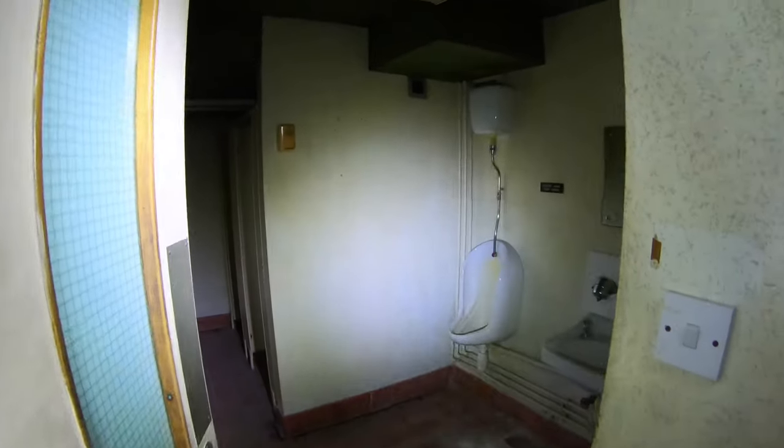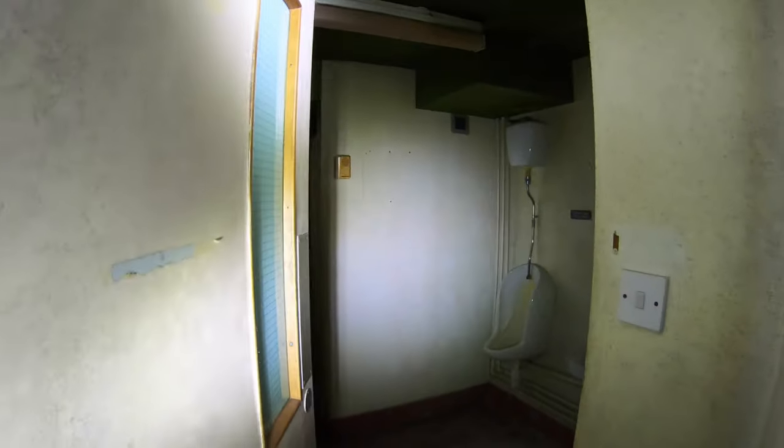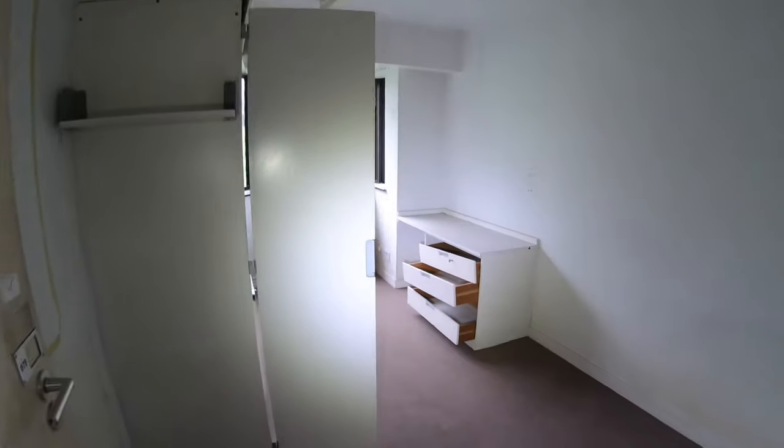So it's the toilets that have all got crime scene tape on them. Why on earth? It must have been something pretty bad for them to actually cordon it off. It is, yeah. You never know what happens in these places. Strange. This is probably our freshest room.